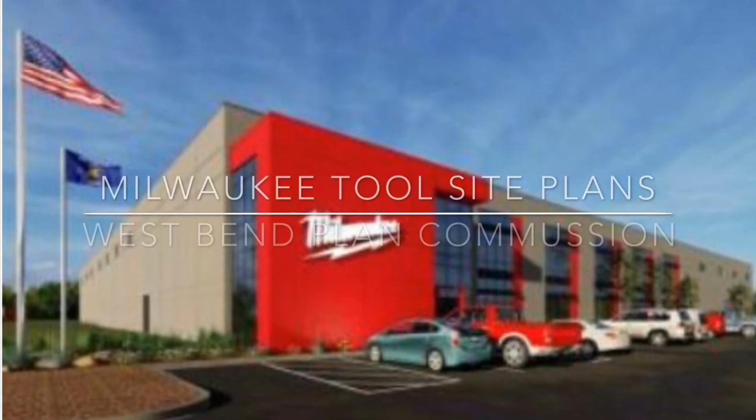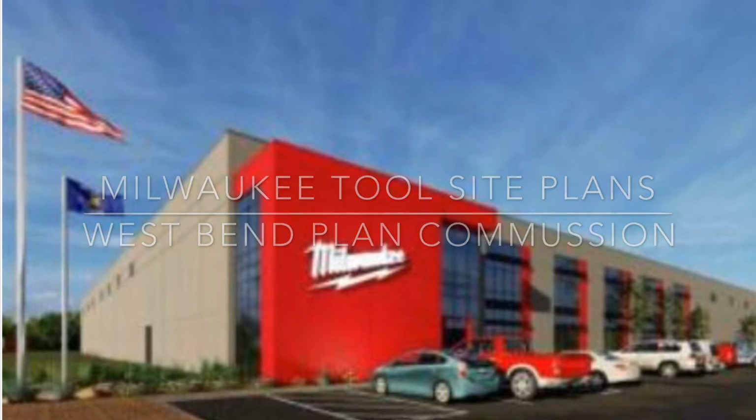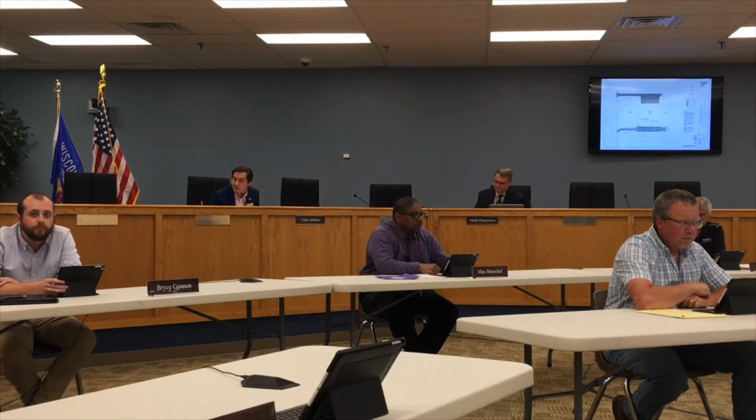To item D, site plans, and item number 1, SP-20-006, site plan for a 94,700 square foot industrial building located at 3855 South River Road by Milwaukee Tool. The applicant is Milwaukee Tool, and the agent is Stephen Perry Smith. Jim, take it away. Thank you.